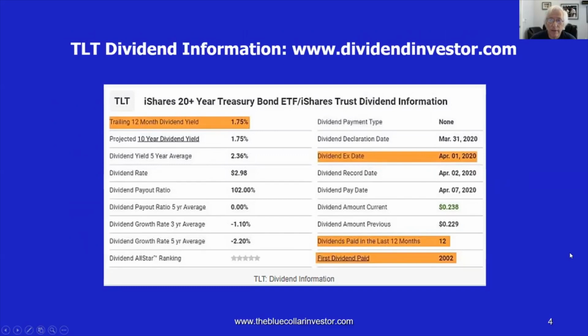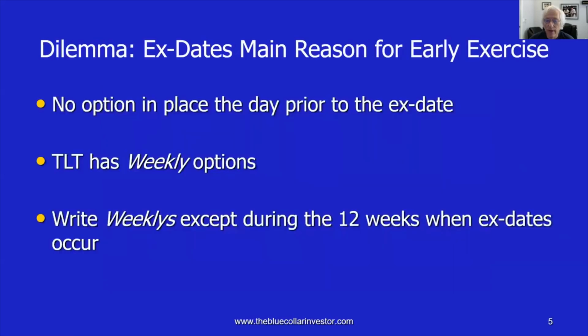Now, a very reliable site to get this dividend information is www.dividendinvestor.com. Now, for those of you watching this podcast, I'm showing a screenshot now of what that site looks like for TLT. You can see on the top left, it shows a trailing 12-month dividend yield of 1.75%. On the right side of the screenshot, you see the ex date being April 1st, 2020. Every calendar month of the year, the ex date is the first. And dividends have been paid since 2002. So dividendinvestor.com is a very reliable, free site resource for getting dividend information.